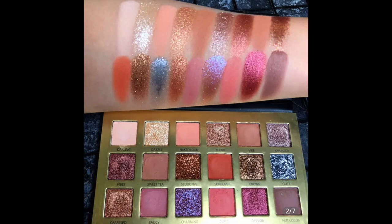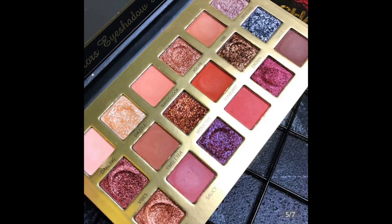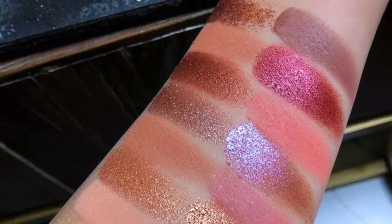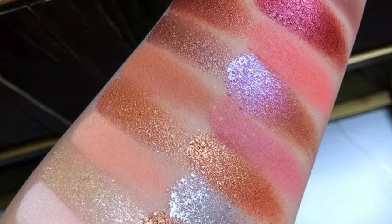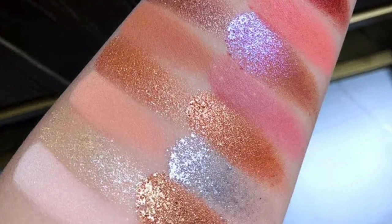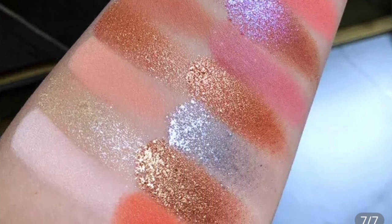This palette is a mixture between mattes, metallics, a kind of foil, a crushed pigment, and a pressed glitter. The matte powders almost feel like a cream because they're just so smooth. They're so creamy, but they're not cream. They're a powder, but they almost convince you for a second that they are a cream because they're just so smooth.